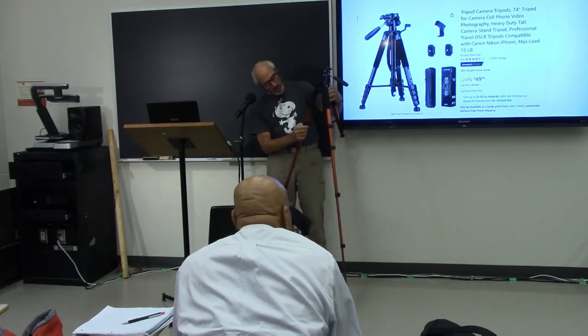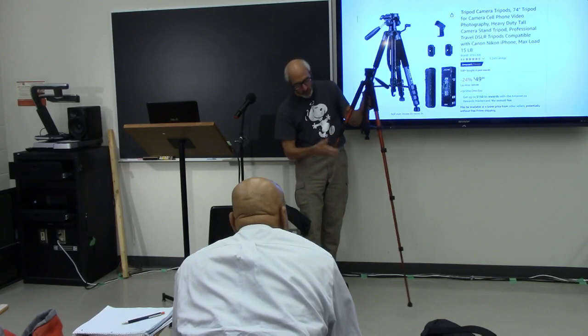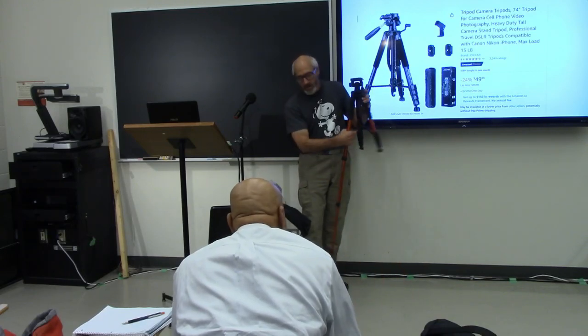There it is, the one that I ended up getting. They might call it heavy duty or something. Do they call it heavy duty? Heavy duty tall camera. Okay, I think this is strong enough. Couldn't handle anything more than a cell phone on it. So I wouldn't trust this to hold more than a cell phone without shaking or vibrating. But they call it heavy duty.